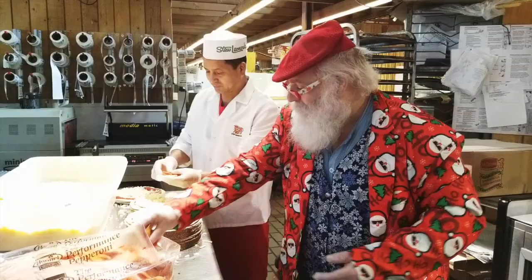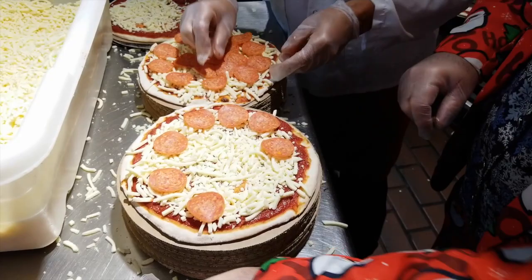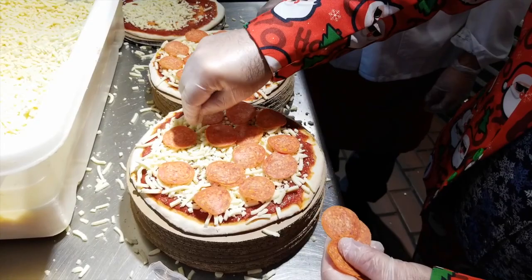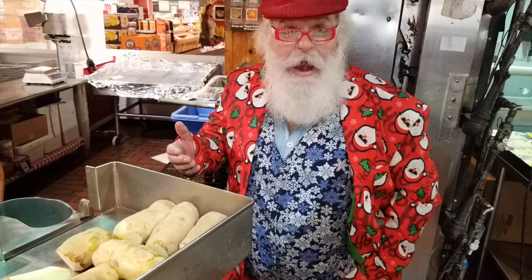And you take them just like that. See how he's putting them around? Just like that, we just put them all the way around. Gotta fill up the pizza with the pepperoni. Don't they just look yummy? Thanks so much, George.